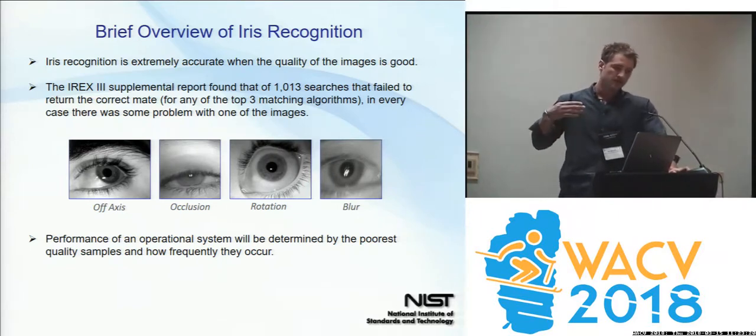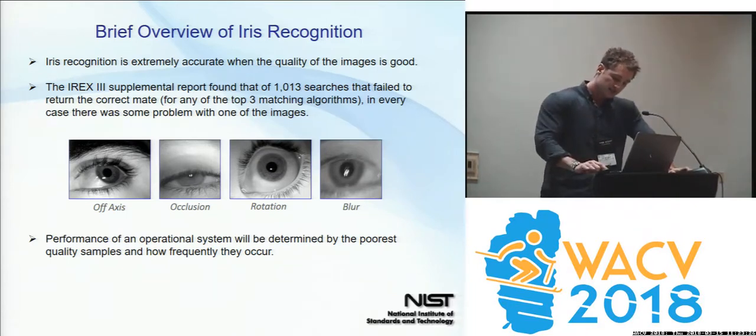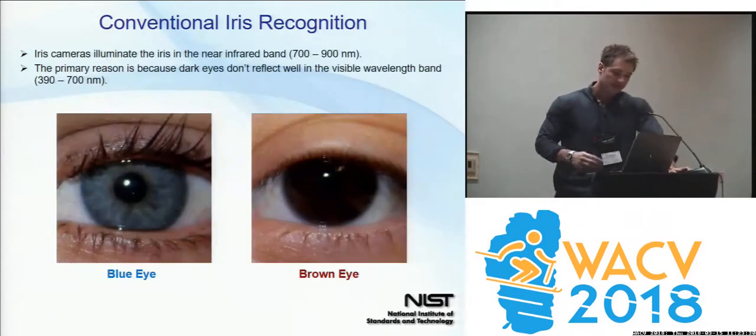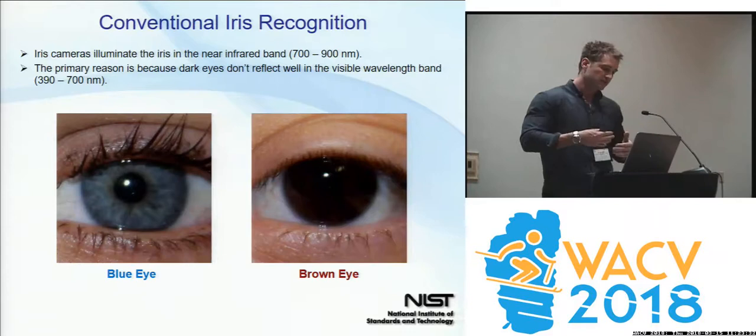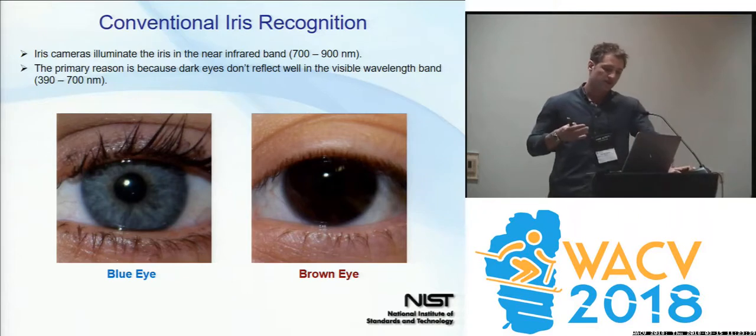So that's the basics of conventional iris recognition, but gravitating towards the whole multispectral component. Iris recognition cameras acquire samples in the near-infrared band between 700 and 900 nanometers. That's the wavelength, which is just outside the visual perception for most people.